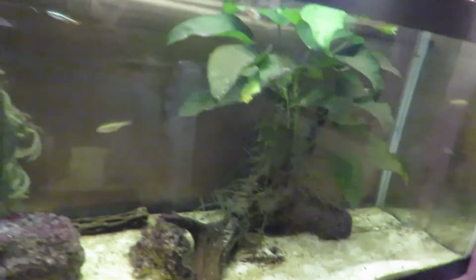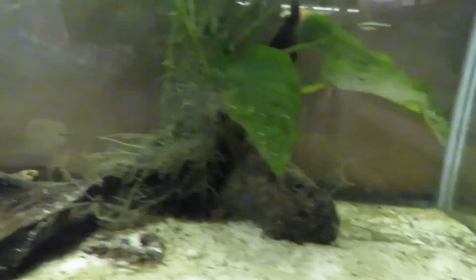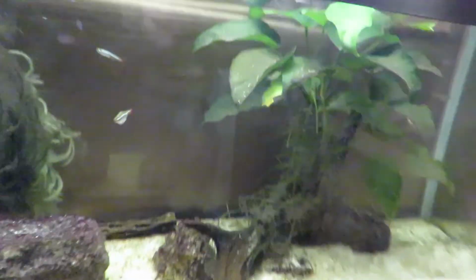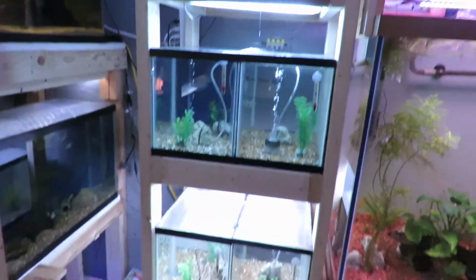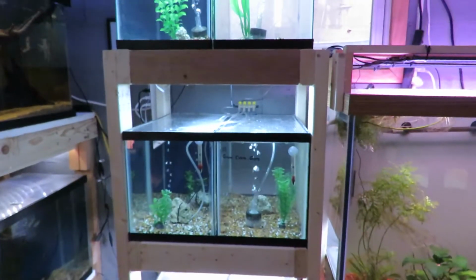But this tank is established, and it has a lot of algae. It has a lot of stuff that it can feed these babies on. So we will see how that goes, and that's in a 20 long. These over here on the guppy rack, of course, those were 10-gallon tanks. So we'll go back into the shop where my new quarantine facility is, and we'll look at everything else.